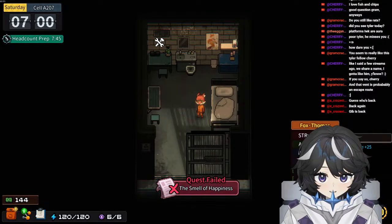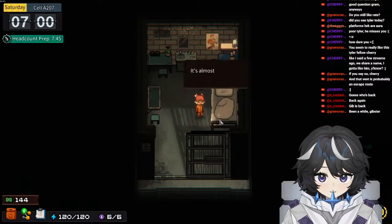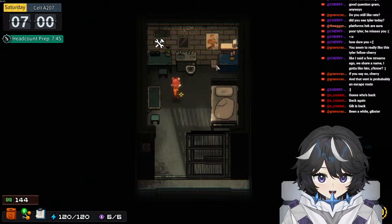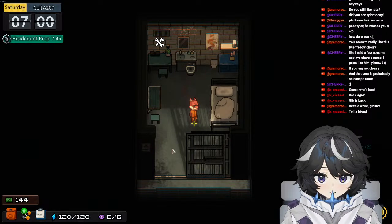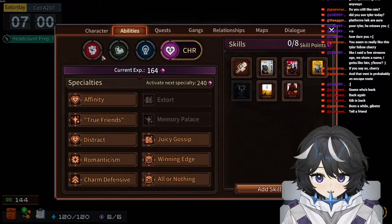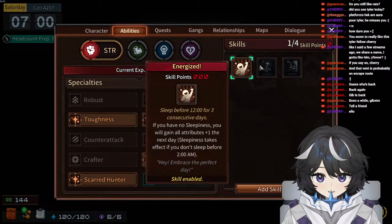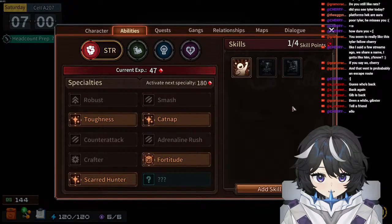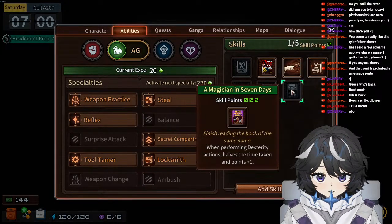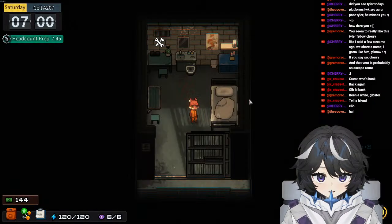Quest failed. I have filthy fur. I'm smelly, no! How do you do exercises? Oh, do I not have the ability to do exercises? Oh, no, I don't. Wait, I thought I did. I don't think I finished reading the book, so I can't do it yet.